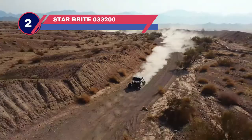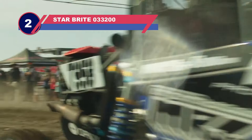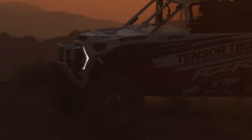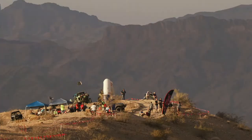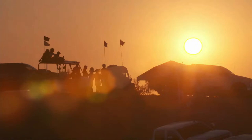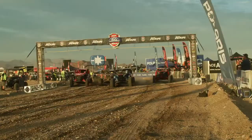Number 2. Starbright 033200 Radiator Coolant for Hot Weather. The manufacturer Starbright claims the Starcool Premium Synthetic PG Engine Coolant to have the longest service life for diesel engines. You get 750,000 miles, 7+ years, or 12,500 hours in diesel engines with Starcool coolant. On the other hand, for gasoline engines, this coolant will be usable for up to 2+ years, 250,000 miles or 4,000 hours.